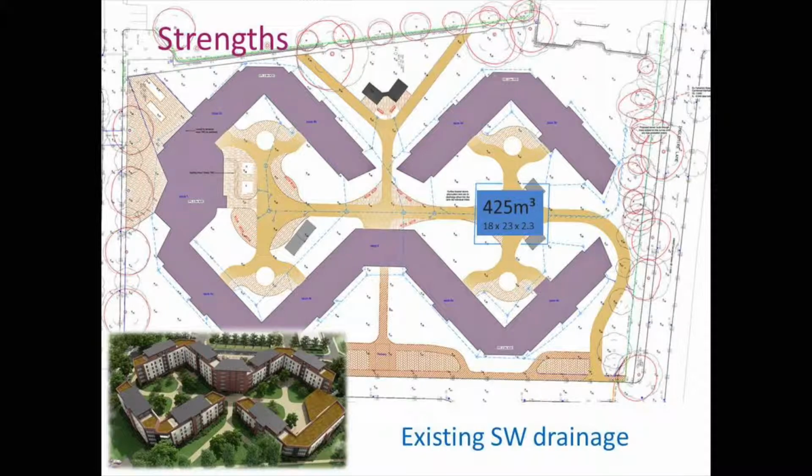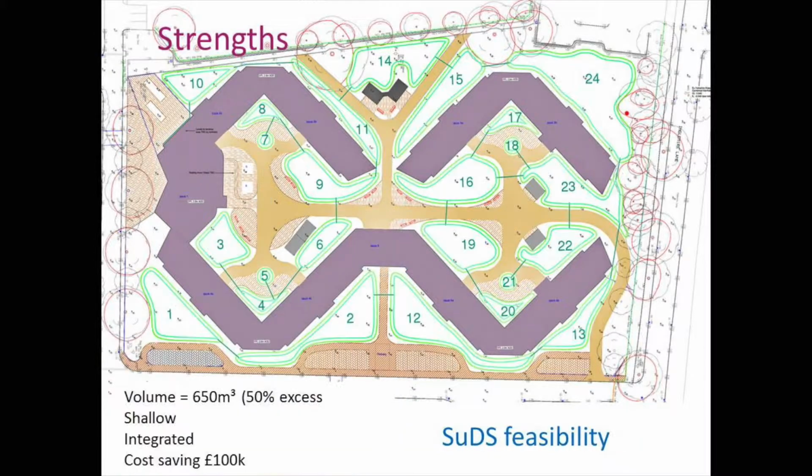So an example of this is shown on the next slide with a scheme that we designed at Hull University. When it was presented to us, it was a conventional drainage system with a very large tank at one end of the system. We carried out a SuDS feasibility study, and we found through doing that, apart from all the benefits that we've talked about, those 4 pillars and so on, coming back to the cost issue, we could save £100,000 on a £6 million build cost. So that's 66% of the total drainage budget, or 1.6% of the total build cost, so not an insignificant amount of money.